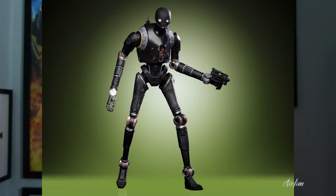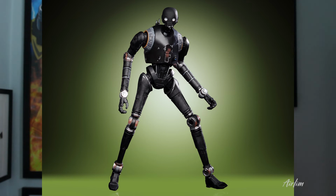That's nice. I don't know what this one is. What is it? It's K2SO or K2S0 or O. I really don't know. Let me know down below in the comments. This one looks really scary. It reminds me of Enderman or something else, but I generally like it. Now I think, is he in the Mandalorian or is he in one of the films? Let me know down below in the comments, but I generally think he looks cool. It looks like there is no posability in this.